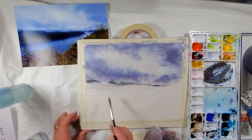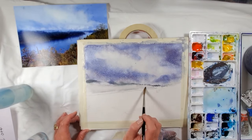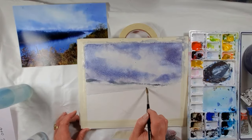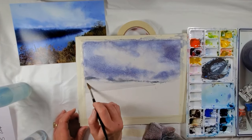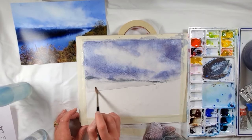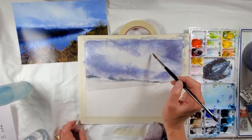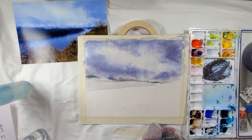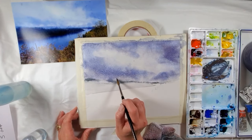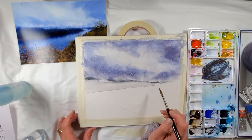I'm going to wet this area now and then start to work more wet on wet. Look at that sky. Let's come up and I'm going to drop a thing of water right there and see if it will push that out some more. And coming in over here. So I let the sky dry a little bit while I was working down here.